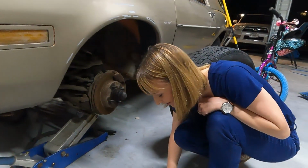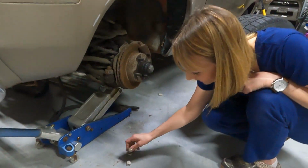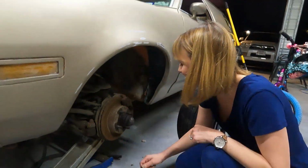Are there spiders in there? Maybe. What's wrong with you? We gotta kill them. All right.